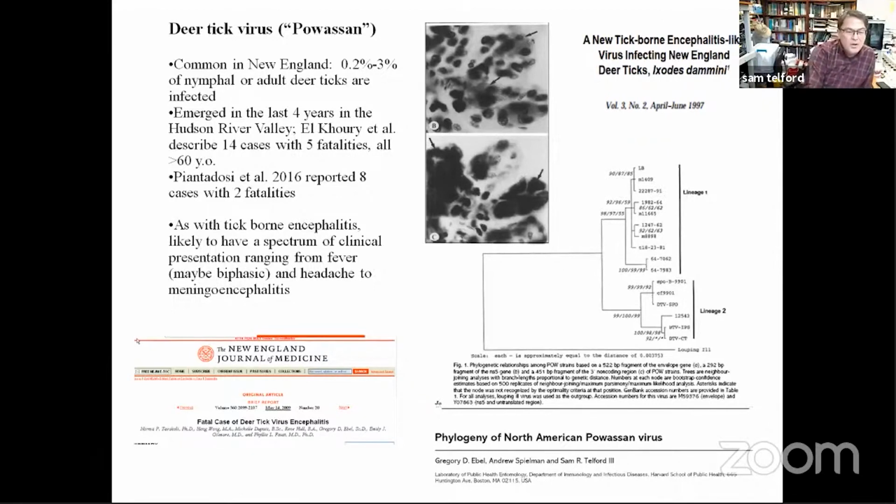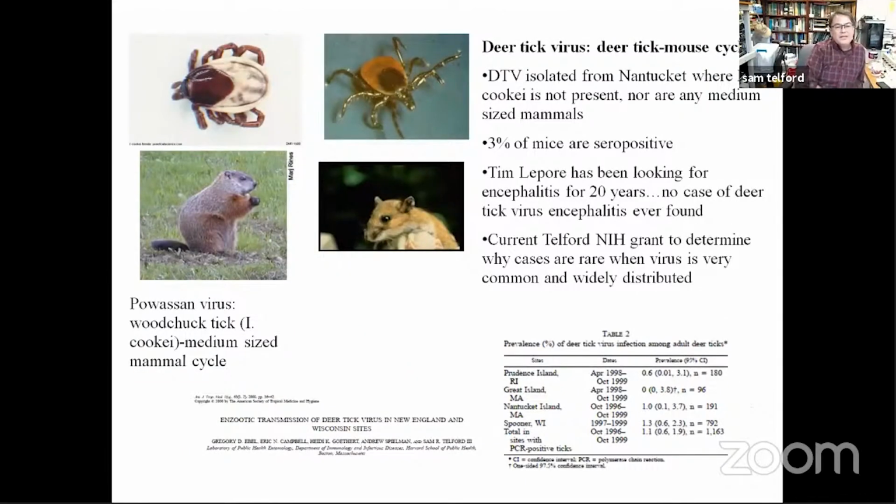And so it's around. But one of the things we're trying to understand is, why is it that we don't see cases in places like Nantucket and even Martha's Vineyard? The Vineyard actually had 2 cases, but they have this woodchuck tick, which is the vector or the transmitter for real Powassan virus. We know deer tick virus is present, but not Powassan virus, on Nantucket. And we have an NIH-funded program trying to understand whether there are lineages of virus that are less likely to cause encephalitis or fever in people than others.